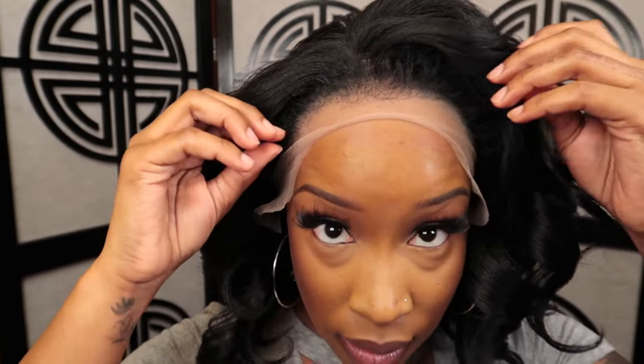Straight out the pack, this is what the 14 inch is giving. I really do love the length of this. Really do love how this is curled. I love the texture of this unit. Now she did shed, y'all, throughout the process of me manipulating this wig, she was shedding throughout the video. So that is what the kinky edges are giving up close. I really love how natural that looks.